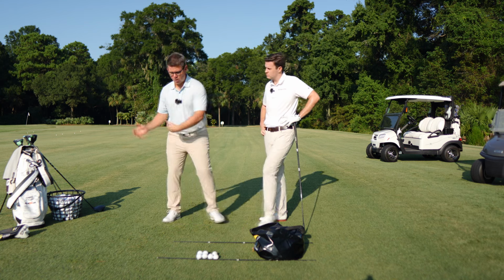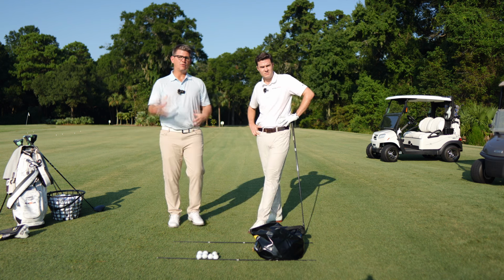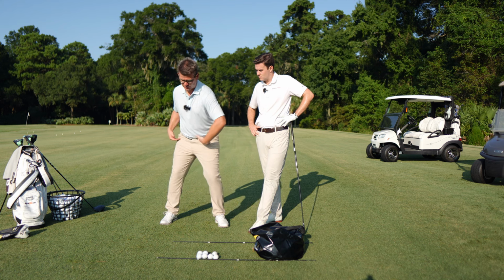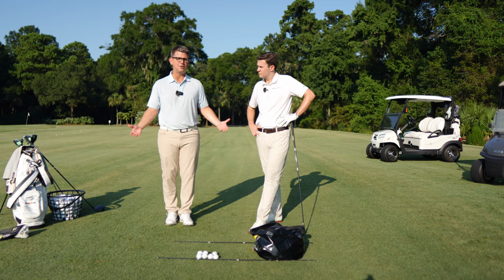If your shoulders are closed, what you're going to feel is that the hands and arms are working a little bit more in to out, which will help you produce a little bit more of a draw. For those of you that want to hit a fade, when the hips start to open up, you're going to want to let the shoulders come along with it just a little bit and have them open, let's just say 5, 10, or 15 degrees.